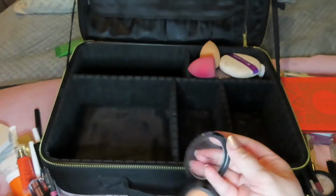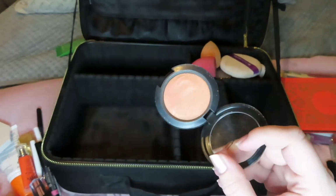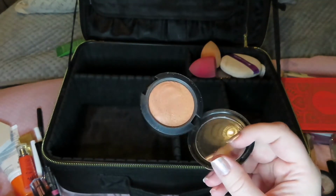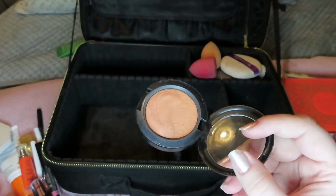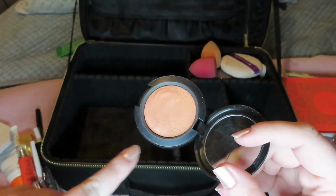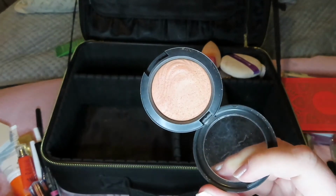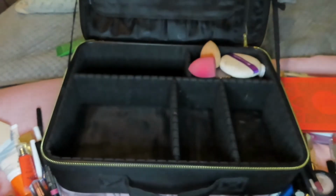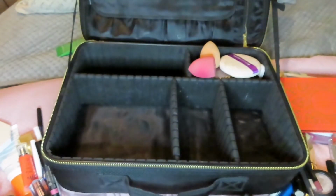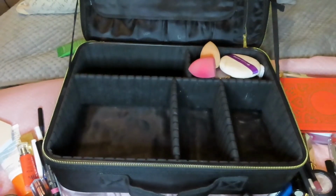MAC Blazing Hot powder blush. I've used this a ton. I only used it once this month, but it's one that has got a lot of love in my collection. You can see I've made quite a dent in it, like, this was all raised, this bit here at the bottom. So I'm going to be putting it back because I think this month I just want to use cream products for blusher, bronzer and highlighter. I think I'm just going to stick to creams for the month.